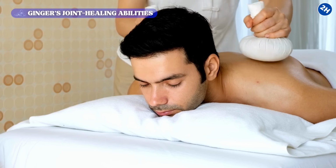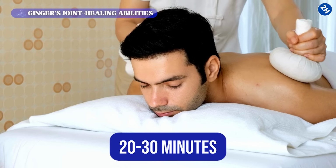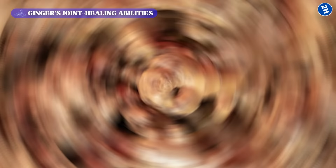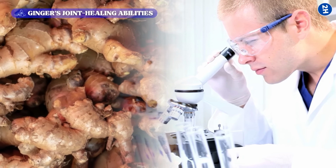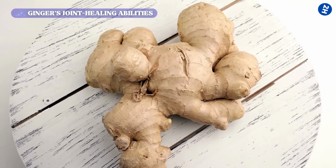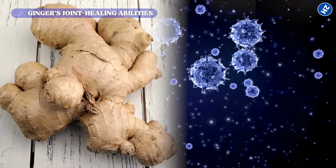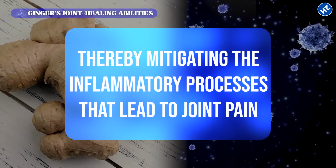For optimal results, she recommends applying the ginger poultice for about 20-30 minutes, several times a day, depending on the severity of the symptoms. The application of ginger poultices is supported by various studies that show significant reductions in markers of inflammation and pain relief. The mechanism through which ginger works involves the inhibition of inflammatory pathways and the modulation of immune responses, thereby mitigating the inflammatory processes that lead to joint pain.